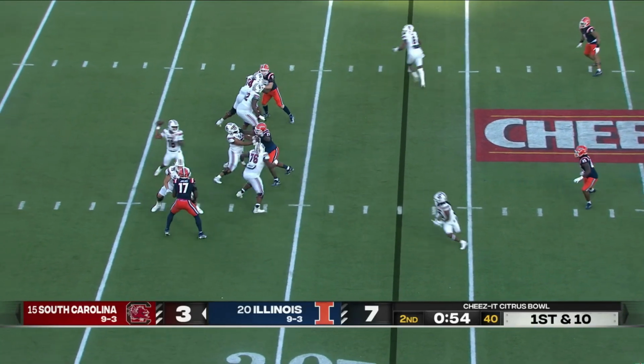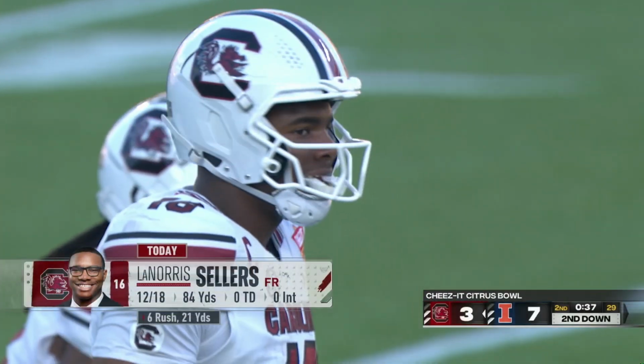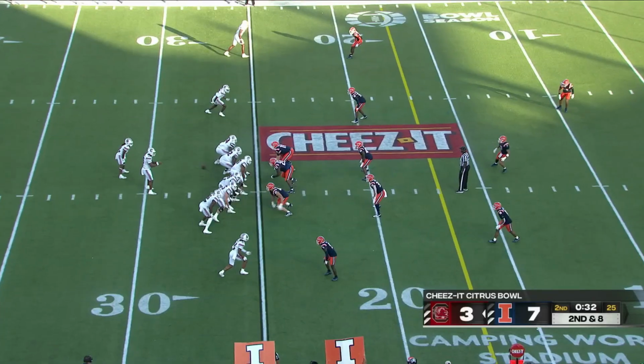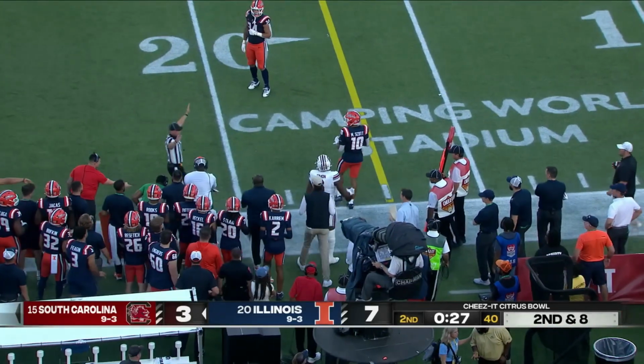Sellers comes underneath, checks it down. McDowell again. I think in the early stages of next year, Illinois Sellers should absolutely be on those Heisman watch lists, especially with some improvement throwing the football. He's going to throw it here. Completes it at about the 20-yard line.